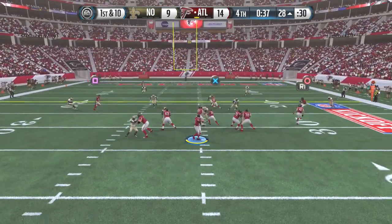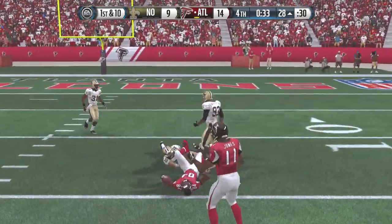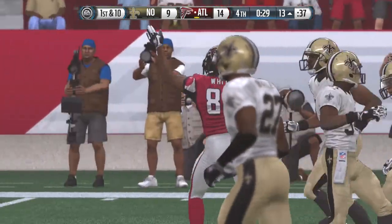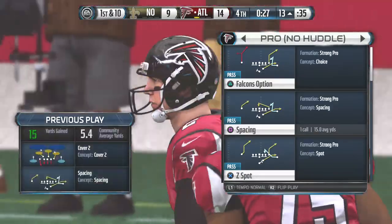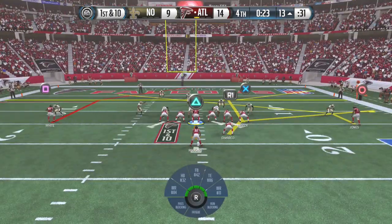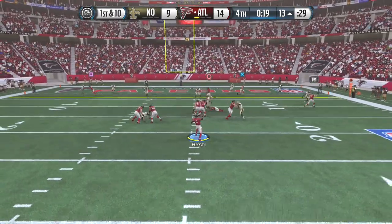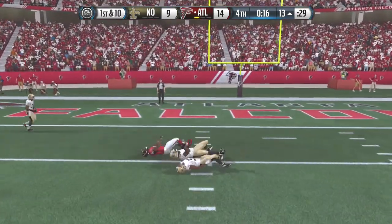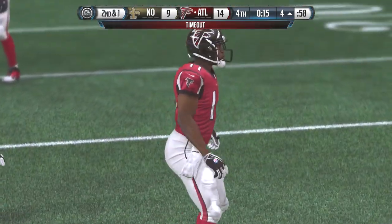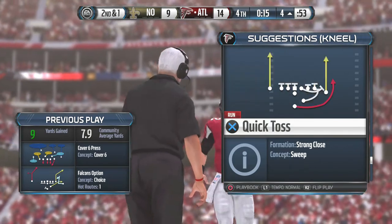Quick drop back. Roddy White makes the reception. Vaccaro takes him down. First down on the way. And now on first down, they'll go back to the air. Julio Jones with a nice catch there. That ball had a lot on it. Falcons will take a second here to toss things over as they call a timeout on second down.